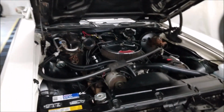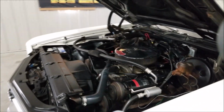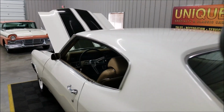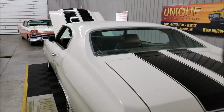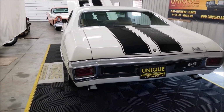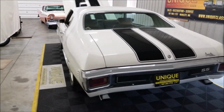I'm going to slip around to the back so you can hear this on the low idle too. This car is just a very nice sounding car. Just a nice driver. Won't be afraid to get in this one and go. There you go. Listen to that rumble on low idle. There you have it.